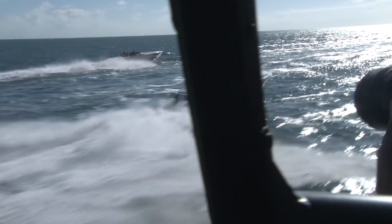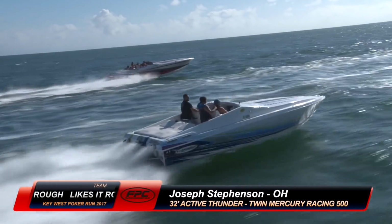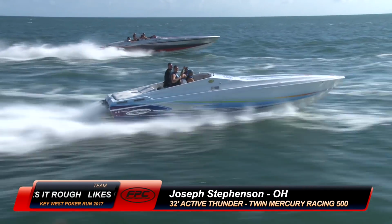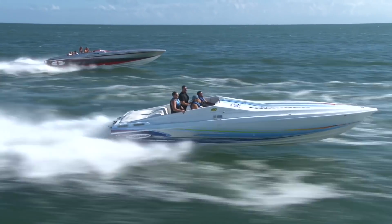Now let's welcome Joey Stevenson and his crew. Came a long way, all the way from Ohio, about 1,100 miles, trailered the boat down. It's a 1998 32-foot Active Thunder with twin Mercury Bulldogs. So there's a boat that's, think about it guys, now 20 years old.